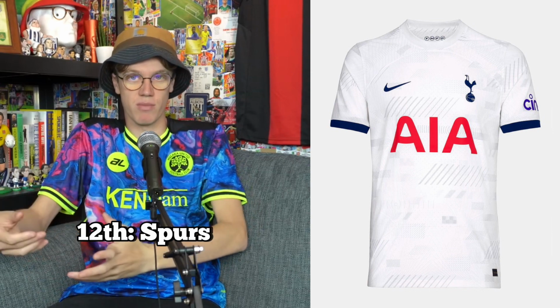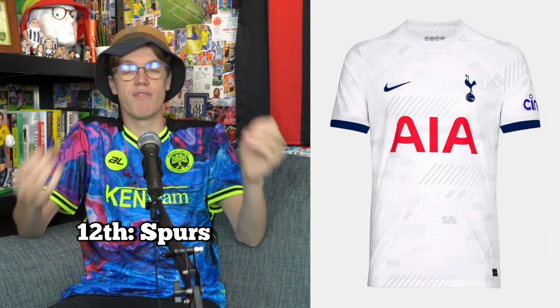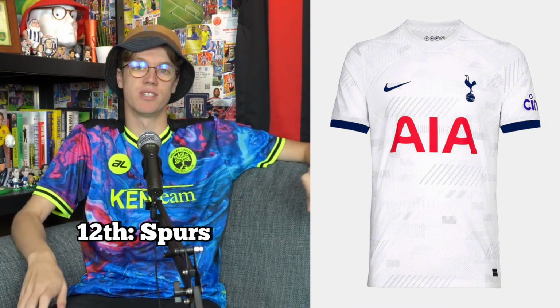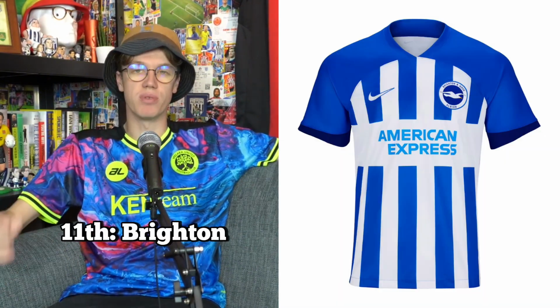We say it every year. It doesn't really fit in with the shirt, but overall, they've made a very good job of such a basic shirt. Like, they've actually added something, so I'm a big fan of Tottenham's this year. 11th spot now, we have got Brighton and Hove Albion.